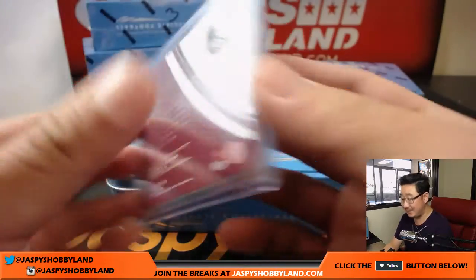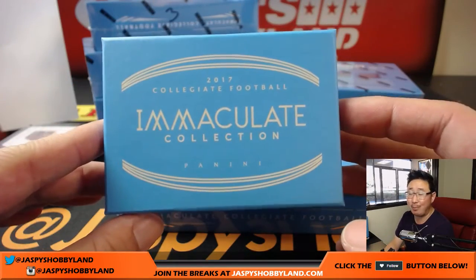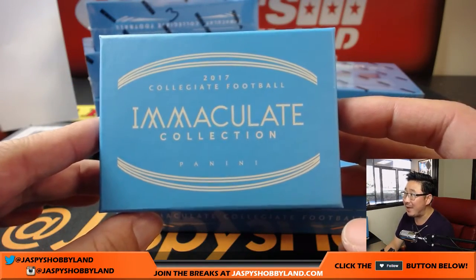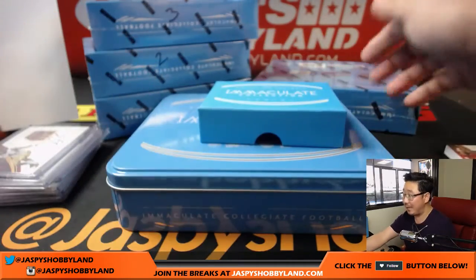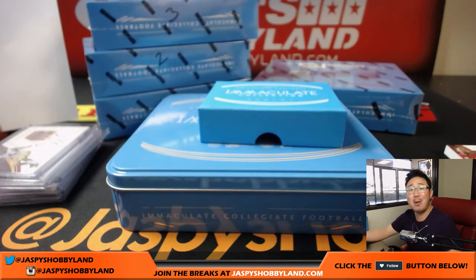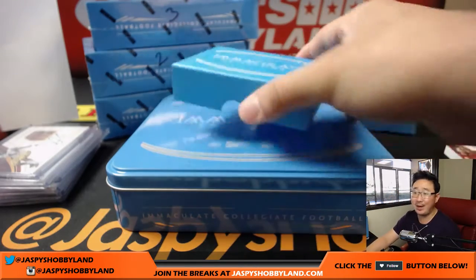And that's it, guys. That's simple as that. It's a one-box random number break of 2017 Immaculate Collegiate Football by Panini. We've got more from the same case right here. We can do them one box at a time. You get a block of numbers. You know, you might get lucky and end up with the whole box, too.